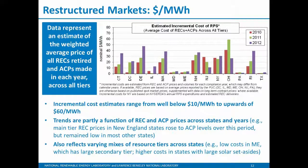And then at the other end of the spectrum are states like Texas, which have large oversupplies of renewables relative to their RPS obligations and therefore persistently low REC prices. The cost trends on this slide are also partly a function of the mix of resources and resource tiers within each state's RPS. And so, for example, you have states like Maine that have large secondary RPS resource tiers that allow large hydro to qualify, which has relatively low RPS costs. And then you've got sort of states on the other end of the spectrum that have solar set-aside requirements that make up a large portion of their overall RPS, and those states tend to have somewhat higher RPS costs, at least according to the metric here.